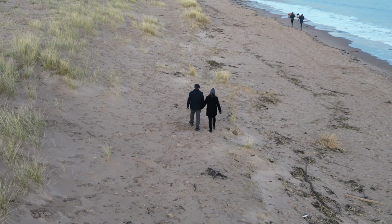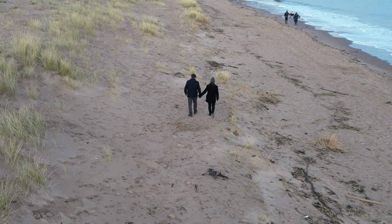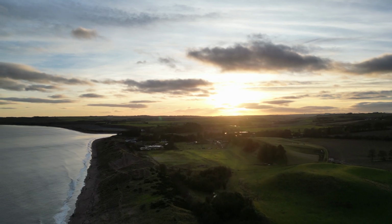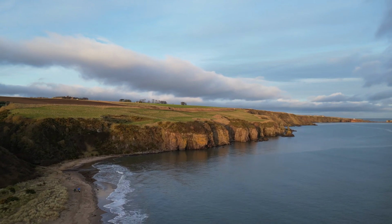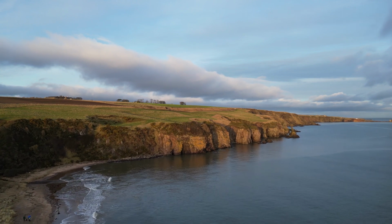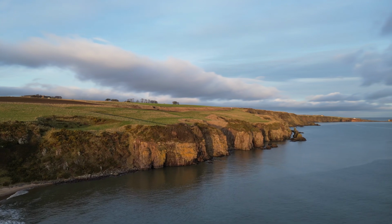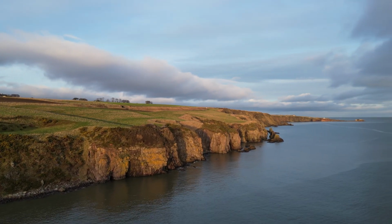We'd just been to Montrose to look at a couple of properties there, and Jack said, how about we head down to the local beach? We're going to go to a cafe. Unfortunately, the cafe is not open because of winter. But I tell you what, stunning views down here. I guess this is one of the reasons why we moved to Scotland, was to get this sort of scenery.